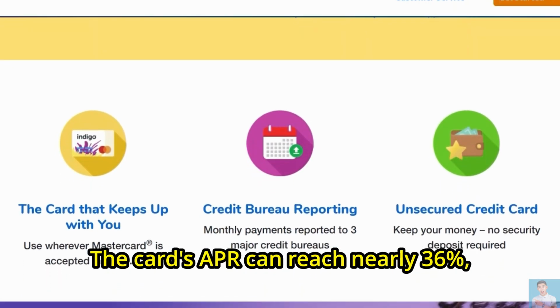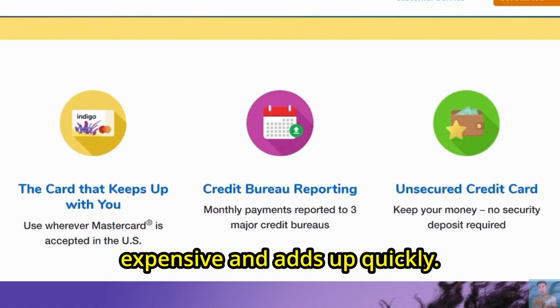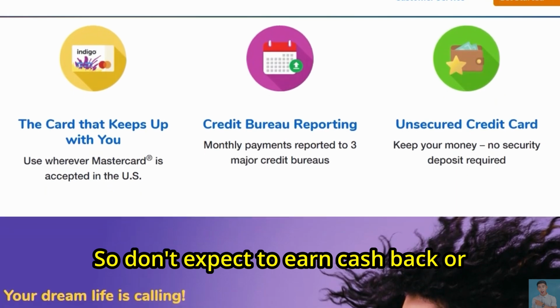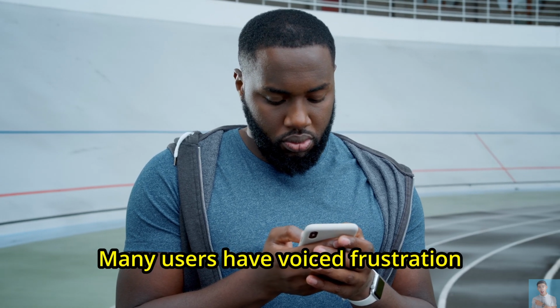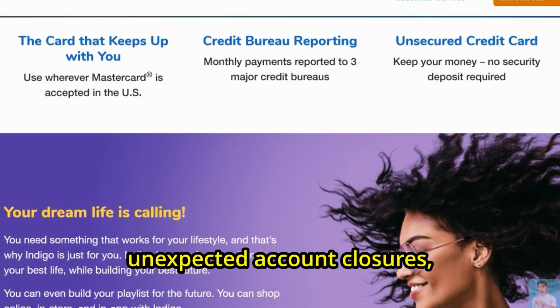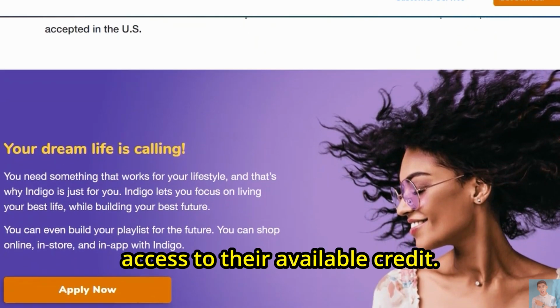The card's APR can reach nearly 36%, so carrying a balance is expensive and adds up quickly. There's also no rewards program, so don't expect to earn cash back or points for making everyday purchases. Many users have voiced frustration with slow customer service, unexpected account closures, and payment processing delays, sometimes leaving them with limited access to their available credit.